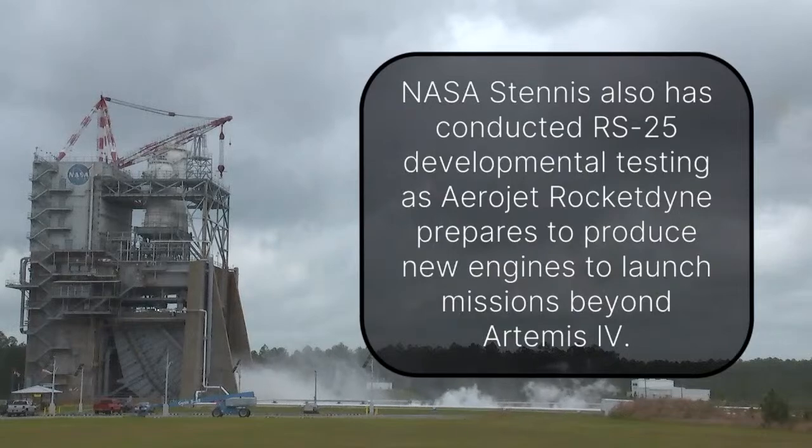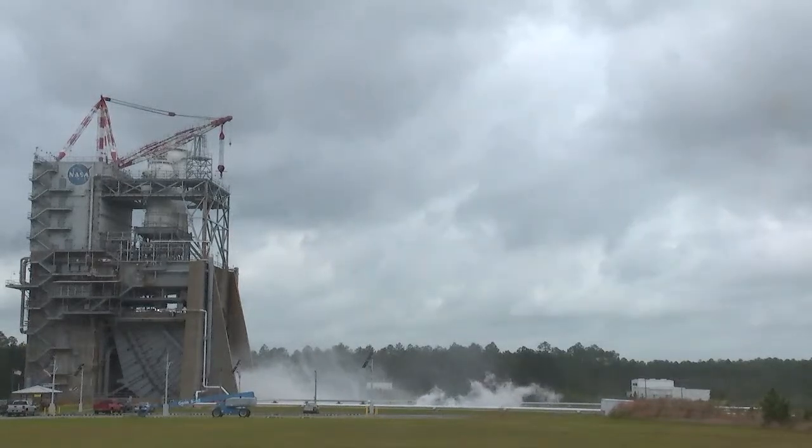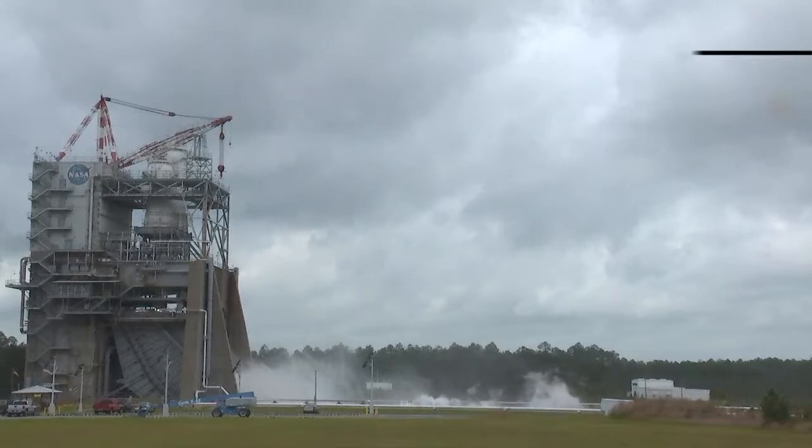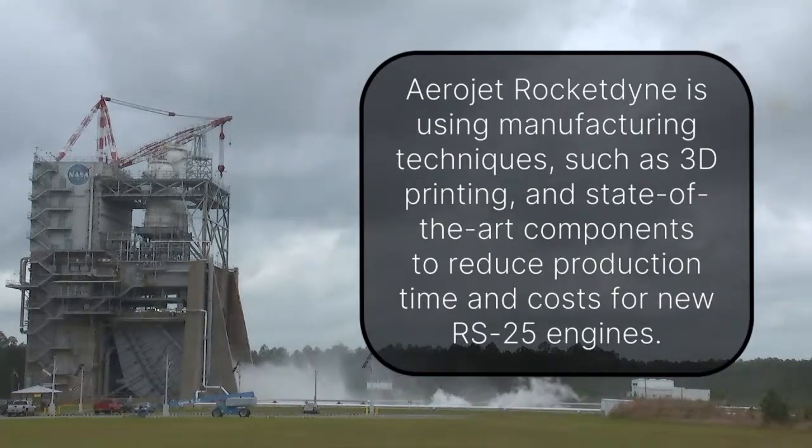NASA Stennis also has conducted RS-25 developmental testing as Aerojet Rocketdyne prepares to produce new engines to launch missions beyond Artemis IV. Aerojet Rocketdyne is using manufacturing techniques such as 3D printing and state-of-the-art components to reduce production time and cost for new RS-25 engines.